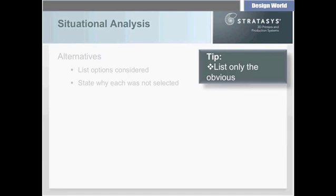Now with this, I've got another tip for you. For alternatives, list only the obvious alternatives. Don't be a Joe and list every single alternative you considered since the time of the evaluation began. There's two reasons. First off, if you list all these alternatives, you're likely to create your own objection. Someone looks at something and says, oh, I didn't think about that one. Maybe we should pursue that. And second, if you don't have all the alternatives listed, it gives the decision makers a chance to put your feet to the fire, if you will, to test you.